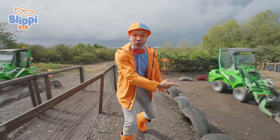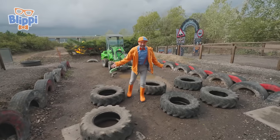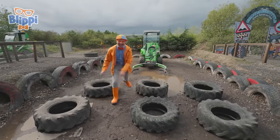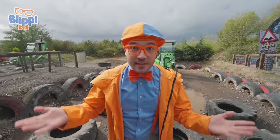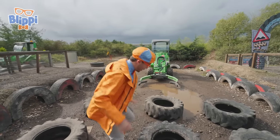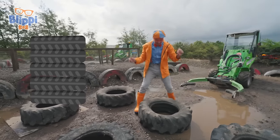Whoa, and look at what it is. They're giant tires. Woo! Whoa, look at all the tires here. It looks like there are 1, 2, 3, 4, 5, 6 tires. Well, I bet the game is we need to stack all the tires up. Stack attack, stack the tires. Okay, we can do it. Okay, we just need to get a tire and stack it on another, and we can make a tower of tires! Okay, here we go.